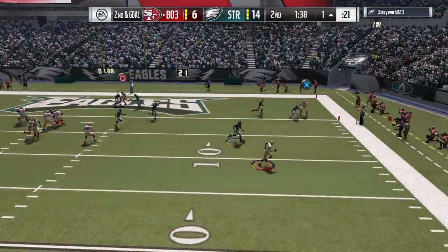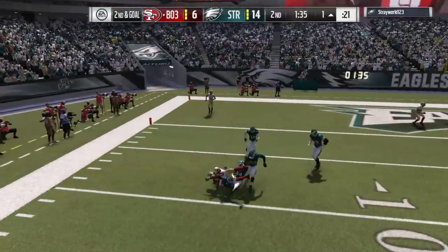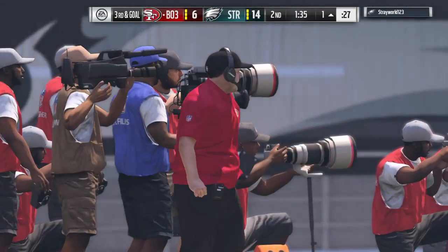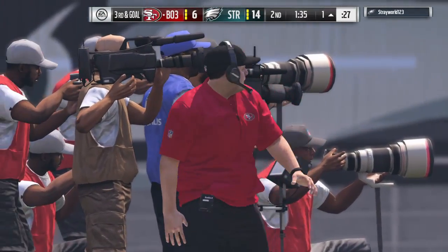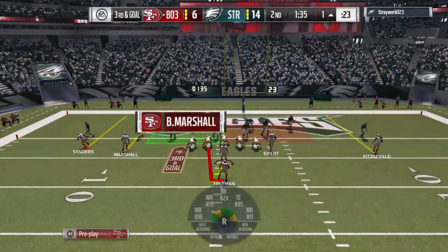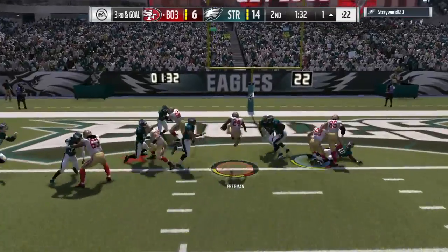Sliding out of the pocket. I don't have anybody open. And incomplete there. A nice hit jars the ball free and brings up third down. This could very well be 4-down territory, but right now we focus on third and goal from the 1. They'll look to run with Freeman.